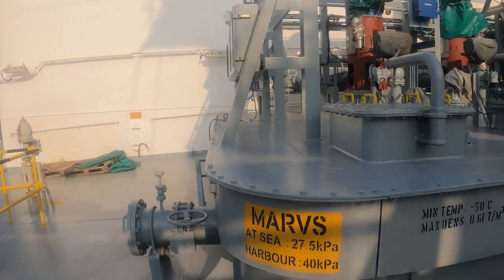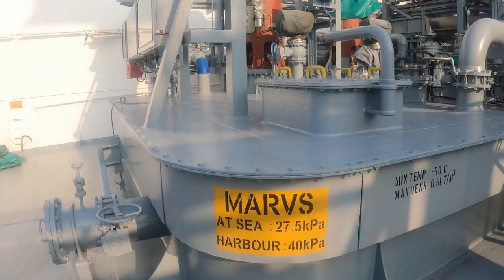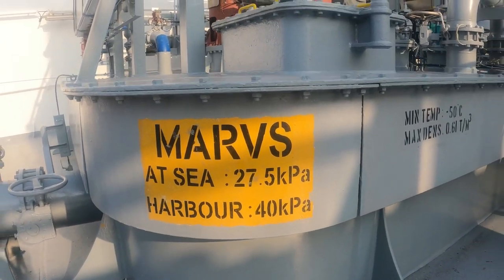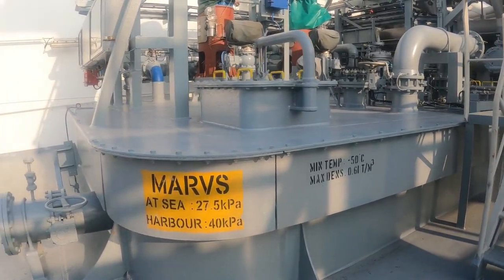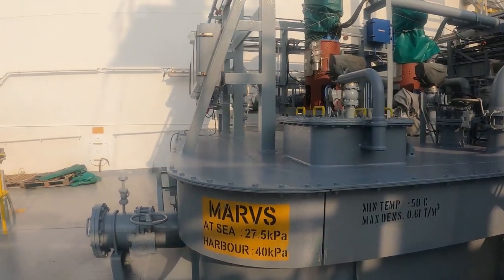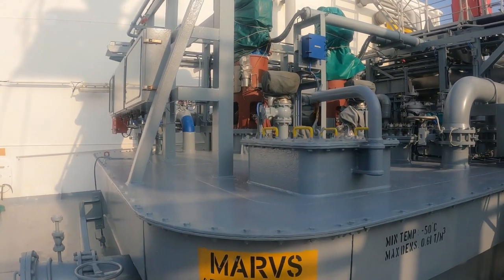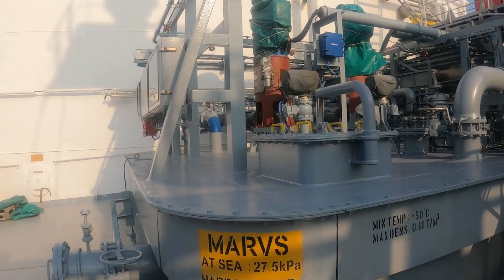Coming to it from outside, you can see we have MARVs. This is the relief valve system normally on board gas tankers, and we have the settings kept on it. You can see it is 27.5 kPa at sea and 40 kPa in harbor. It's kept high in harbor because during loading and discharging operations, there can be instances where the pressure rises around 27.5 kPa, and we don't want the MARVs to lift at that time. That's why we keep it in harbor mode in ports, and at sea we keep it at 27.5 kPa.